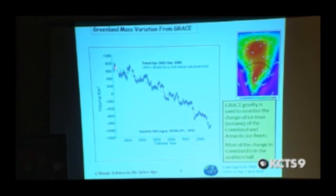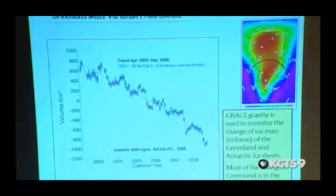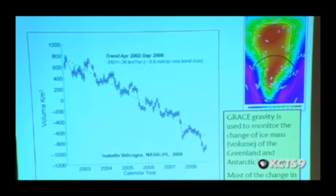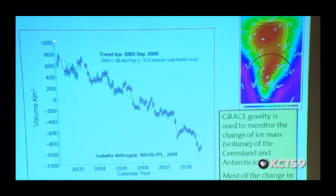And this is a reconstruction of the volume of ice change over Greenland from 2003 all the way up to 2008. So for the last 5 years, this gravity monitoring satellite system has been watching the ice volume decrease over time. Okay? Most of this decrease is coming from the southern part of Greenland. Actually, the northern part of Greenland is fairly stable. The amount that's being lost is about 240 cubic kilometers of ice per year, and that's equivalent to about 6 millimeters a year of sea level rise.